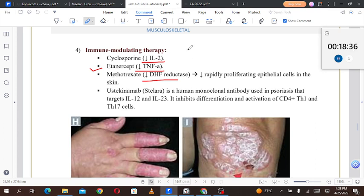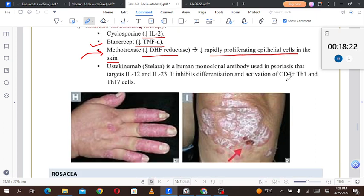Methotrexate inhibits dihydrofolate reductase, which will not allow the conversion of dihydrofolate into tetrahydrofolate. It decreases the rapidly proliferating epithelial cells in the skin. Okay, I guess we'll give topical methotrexate for that, because methotrexate is a toxic drug. We use that in anti-cancer therapy and stuff like that. So if we give it, it can be used in the treatment of psoriasis.